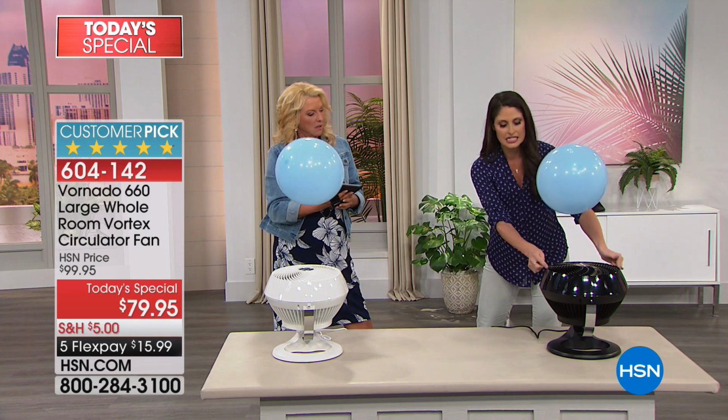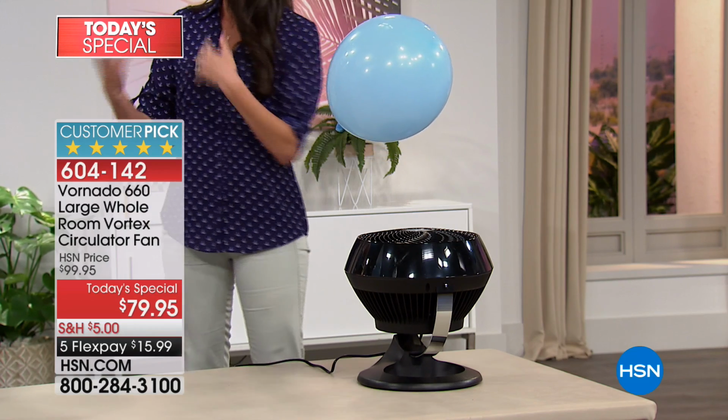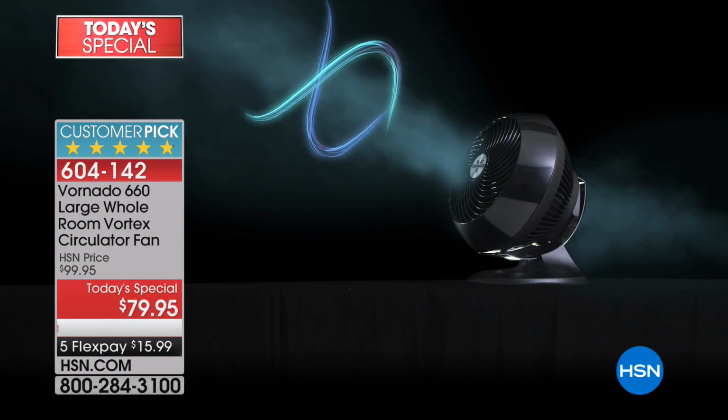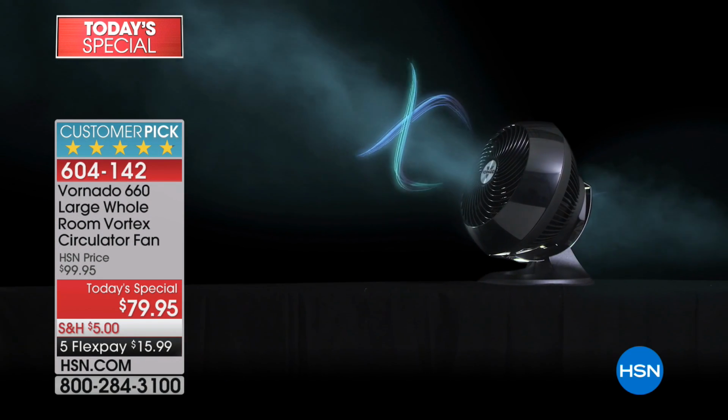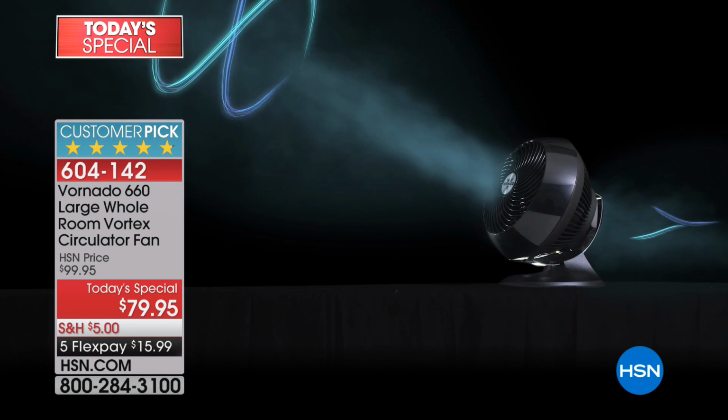The engineers were creating the Vornado plane, and they realized by creating this tunnel at the end of the propeller, they can make a plane get up in the air faster and go further. So time goes by and they're like, hey, we can take this technology and make something really cool for the home, because remember, AC didn't exist back then. So they were the very first people to ever create the whole room circulator, and they just had to wait to debut it until 1945 because they were too busy repairing warplanes and fighting for our country.